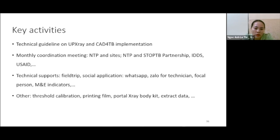We also provide some technical support through social apps like WhatsApp or Zalo. This is an application in Vietnam. And this group involves all the technicians and the focal points, as well as the NTP leader, in order to provide support and answer in a timely manner any question raised from the provinces. We also conduct field visits to supervise as well as provide support in connecting the UP system and the CAD system with the active finding activities at provincial level.